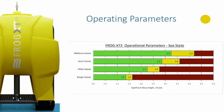In this slide, my intention is to show you the operational parameters according to the sea state. As you can see, there is a great envelope of operations, especially when we are operating the capsules from fixed platforms to vessels. Of course, this operational envelope will decrease depending on the elements involved in the crane transfer operation.